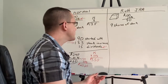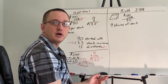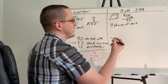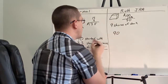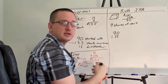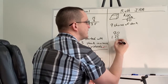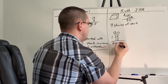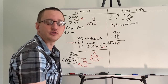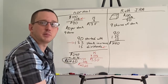Now the same thing happens. You get your $15 in dividends, and you get your $135 stock increase as your stock goes from $10 to now $25. So you still have the $90 that you started with. You have $135 in your stock increase, and you have $15 that they paid in dividends. So once again, we come back to our number of $240, the same number that we had over here before we started taking out all of this extra money for taxes.